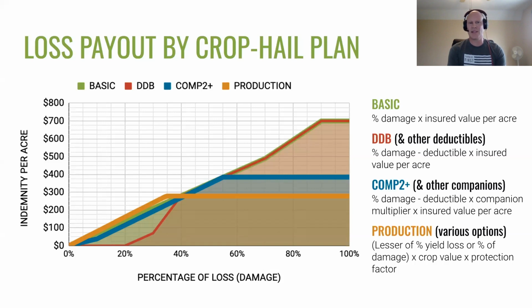So what this chart does is it basically shows how much indemnity per acre, which is over on the left side, that's the y-axis, going up and down, how much you're going to collect per acre at given percentages of damage or loss. Starting at 0 on the left and 100% total loss on the right, you'll see that the basic, which is the green line, and the DDB, which is the red line, so DDB, remember, is the 20% deductible, from 40% on up through 100%, they run together, okay?